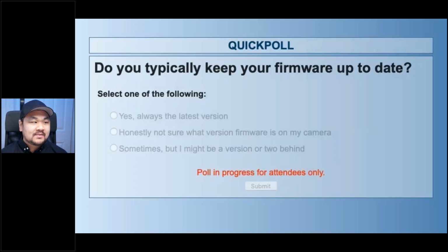Finally, let's do a quick refresh on how to stay up to date with the current firmware. And before we jump to that, I would like to throw out a quick poll just to see the state of your own cameras, recognizing that a number of our attendees today are existing X system camera owners. Now, honesty is appreciated here because this helps us better understand how we're rolling out firmware updates and that we're delivering the newest features in an efficient way. So we'll give a second for everyone to respond.